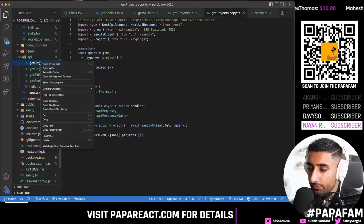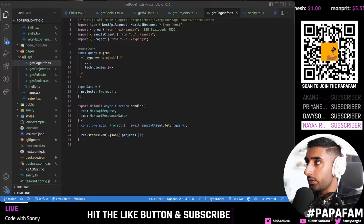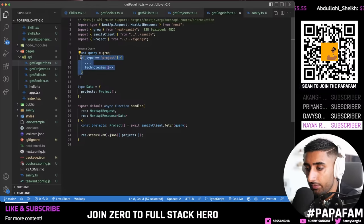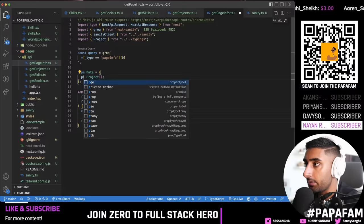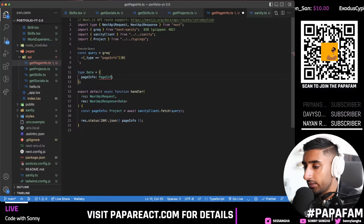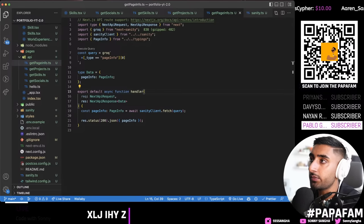We're going to do the same thing for get page info as well. So here we're going to have get page info. I'm going to do the exact same thing, but remember, for page info, I wanted to make it so they only get the first one. So in this case, we're only going to get the first thing back. Rather than projects, it's going to be page info, and it's going to be a single value back, so we need to change that accordingly. This one's going to be page info type, which we created earlier. So page info type is done as well.